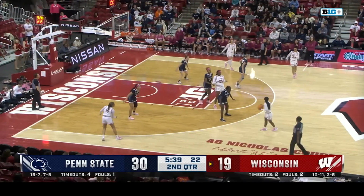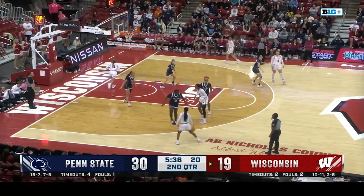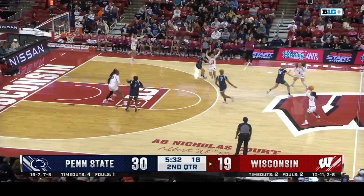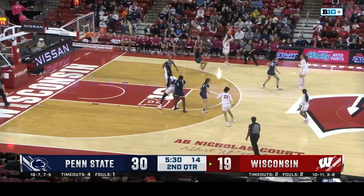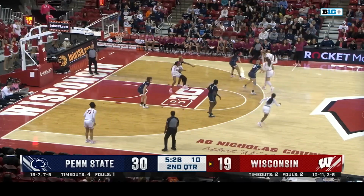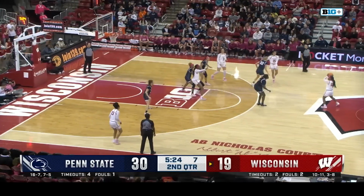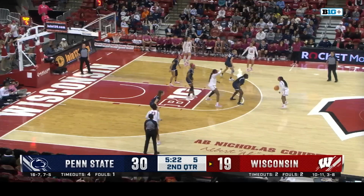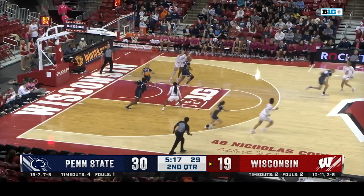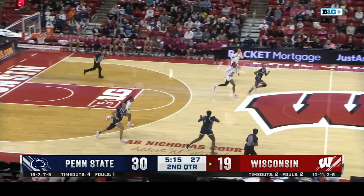Jimenez to Porter. Porter looking, gets the double team, takes it all the way back out to half court. Finds Copeland. 8 seconds left on the shot clock. They'll go back to Ronnie Porter at the top of the key. Gets the screen, a pull-up jumper. That one unable to go.